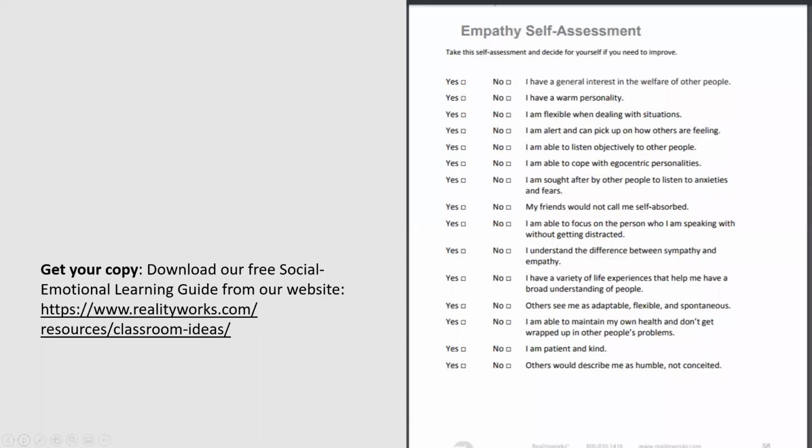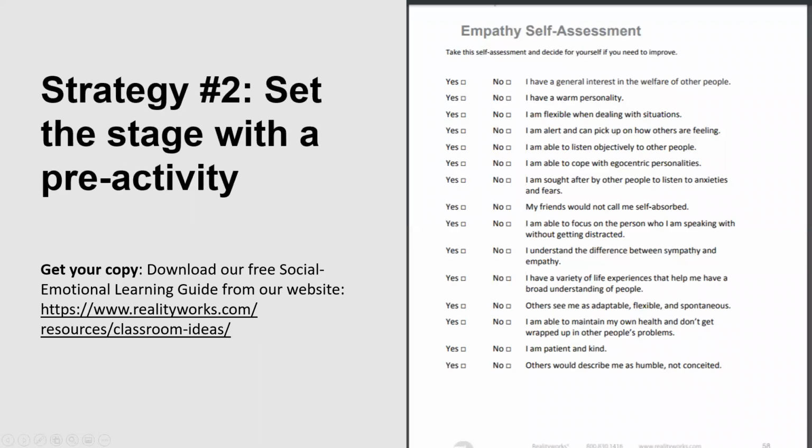Strategy number 2 is to set the stage with a pre-activity. We recommend using an introductory or icebreaker activity to introduce the concept of empathy in a simple way. Now, instructors who use our geriatric simulator, for instance, get the empathy self-assessment that you see on your screen with their curriculum. It's a great way to kick off the lesson as it gets your students thinking about their own empathy levels right from the beginning.